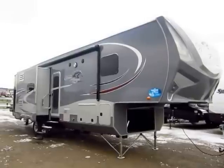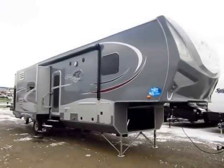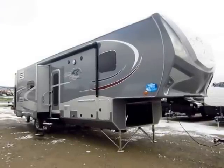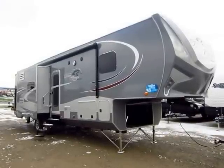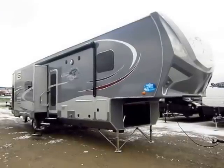But what I like to focus on in these videos are the really unique properties that make this one worth investing in versus another. Every fifth wheel is really cool for a different reason. They're all really good for different reasons, so why go with the Roamer by Open Range? That's what I want to focus on.